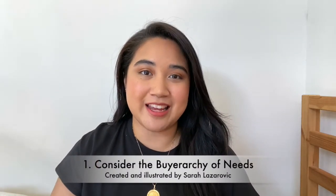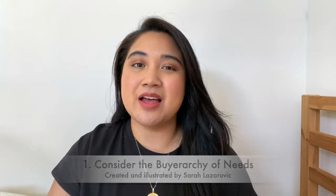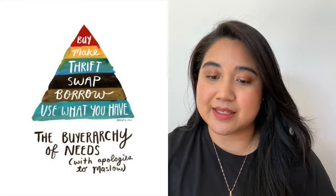Number one is to consider the buyerarchy of needs. I'm gonna put it on the screen because I feel like I didn't pronounce it very well. Any psychology students or psychologists in my audience are gonna appreciate the wordplay around the buyerarchy of needs because it pays homage to Maslow's hierarchy of needs. I'm gonna pop the diagram on the screen so you can see what it looks like. The buyerarchy of needs was created by Sarah Lazarovic.